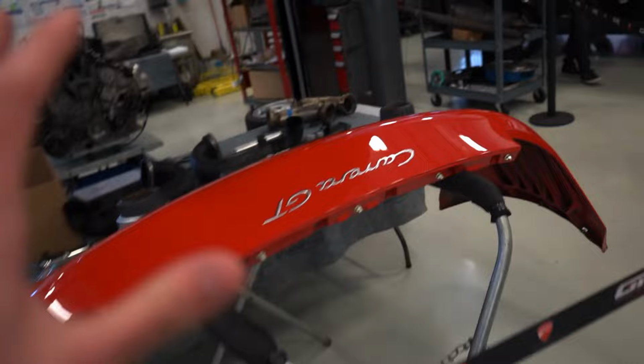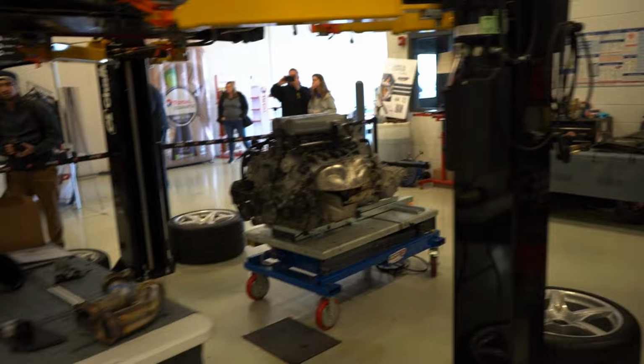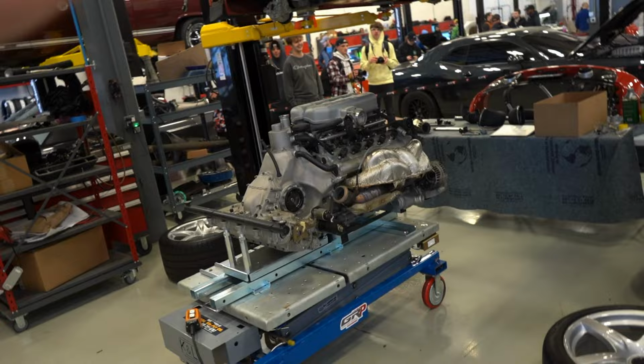I don't know if I've recorded in here yet, but we're inside the lot where they got some other new cars, some Corvettes, Challengers. They got a 812 GT, I think. 911 over there, and then they got a Carrera GT torn apart. We got the back bumper over here. I don't know what they're doing to it right now, but there's the engine. A Carrera GT. I never thought I'd ever see a Carrera GT with the engine out of the back.